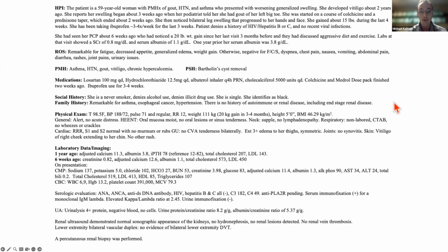Urinalysis showed 4 plus protein, negative blood, and no cells. Urine protein creatinine ratio showed 8.2 grams per gram of protein, and the albumin creatinine ratio was 5.37 grams per gram. She had a renal ultrasound done, which showed normal sonographic appearance of the kidneys, no hydronephrosis, no renal lesions detected, no renal vein thrombosis. She had lower extremity bilateral vascular duplex done, no evidence of DVTs, and a percutaneous renal biopsy was performed.